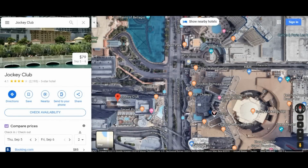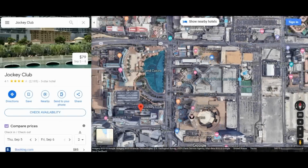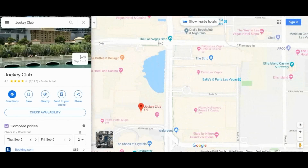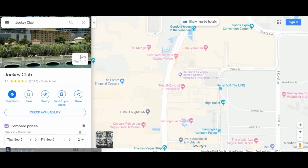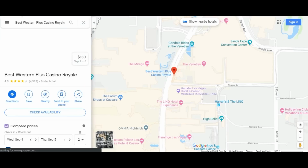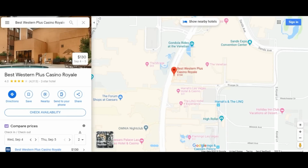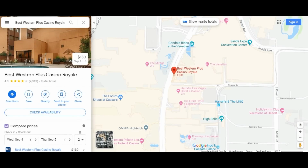So we're going to move up the road a little more here. So let me zoom out, make it easier. And let's go up here. Let's go past all of this. And the Best Western Plus Casino Royale. No resort fee, again, right in the center of all kinds of action here. Here's the rate, $130 a night. What it shows here looks pretty similar across the board with these other companies. So let's go satellite mode.